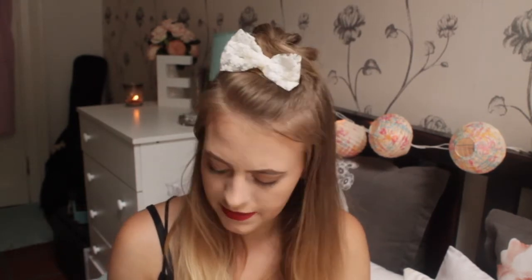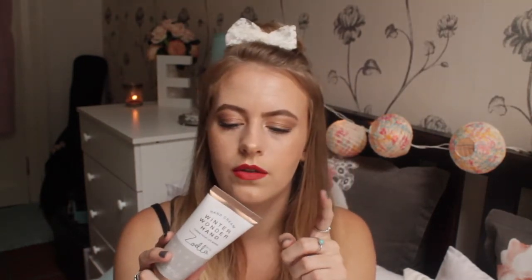I really like it. I didn't actually expect her winter range, her latest range, to be so mature. I thought it would be a lot more sweet and sort of kitty-like, but it's quite a mature little scent, which I love.